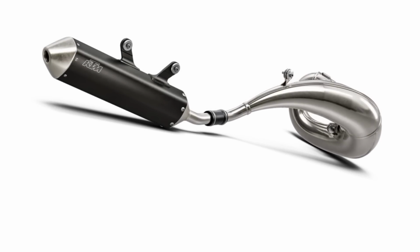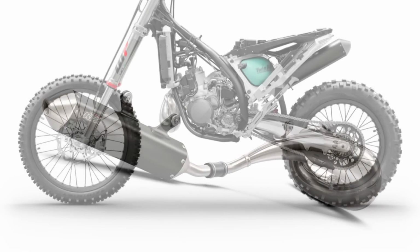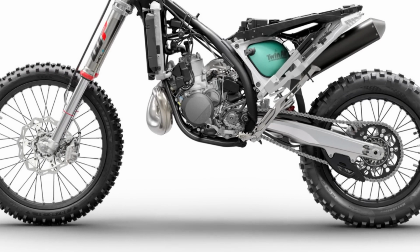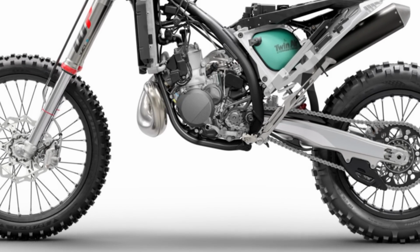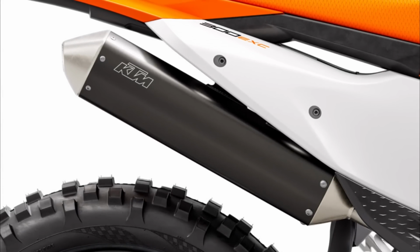The 2024 KTM range benefits from a more compact exhaust header design, achieving improved ground clearance and reducing the risk of any damage from deep ruts or external objects. The silencer also benefits from the compact treatment, crafted from lightweight aluminum and stylishly finished off in a premium black coating.